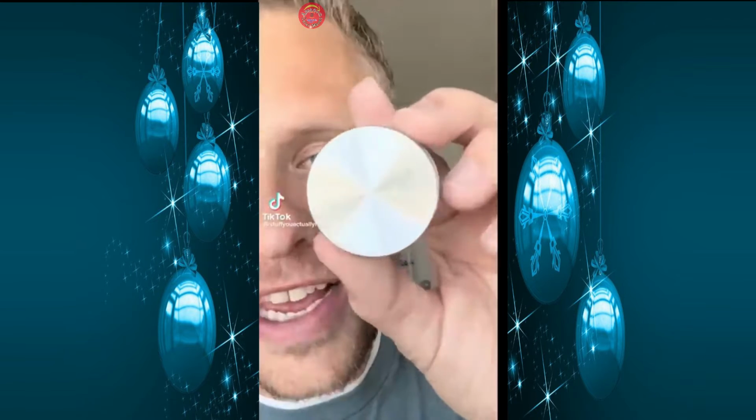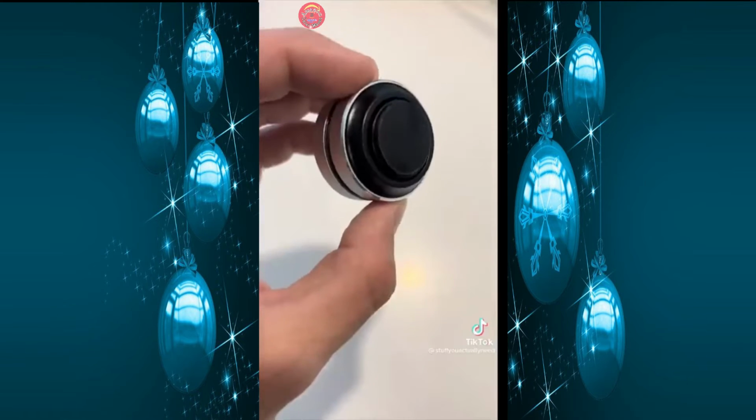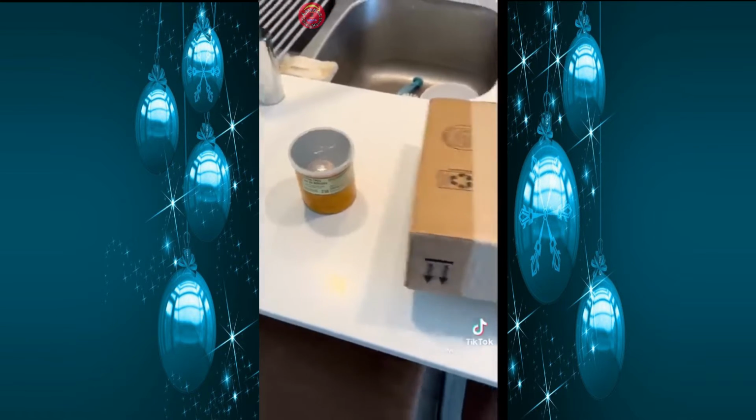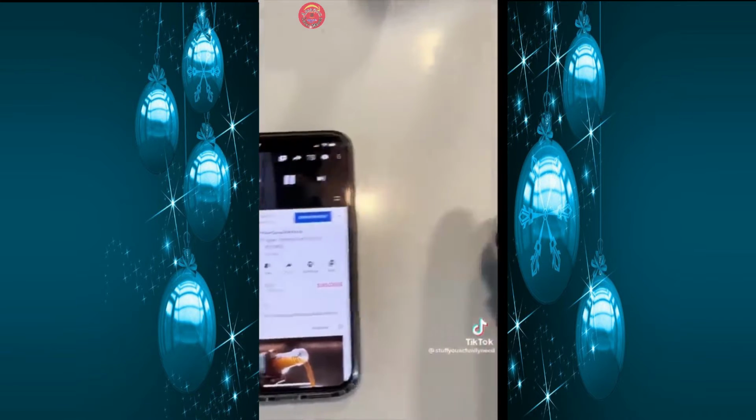This little thing right here can turn any hollow object into a speaker. It uses vibrations from the bottom to resonate in hollow objects. And from what I understand, the larger the object, the louder the sound gets. So let's test it out, smallest to biggest.